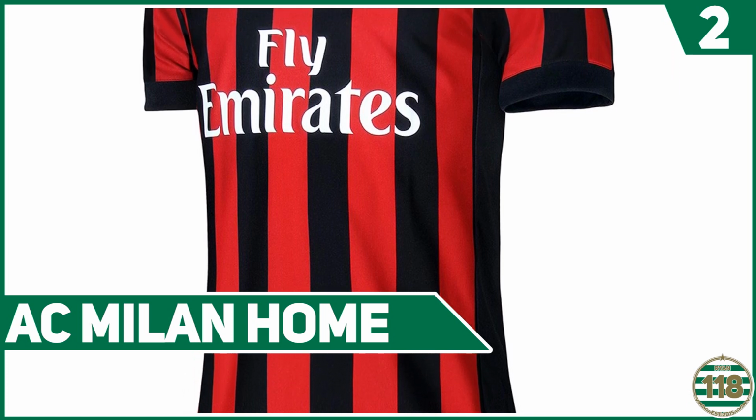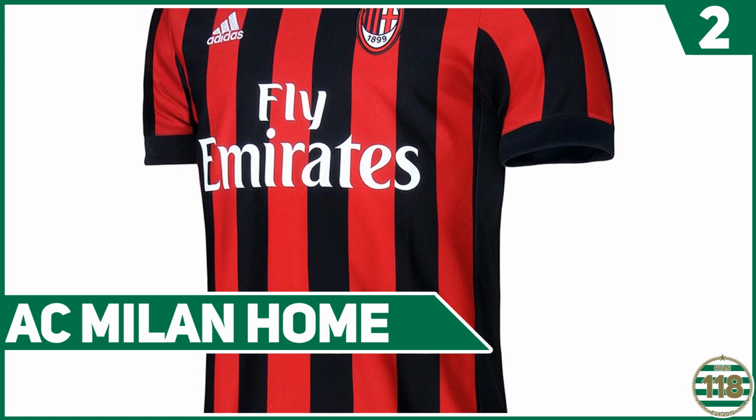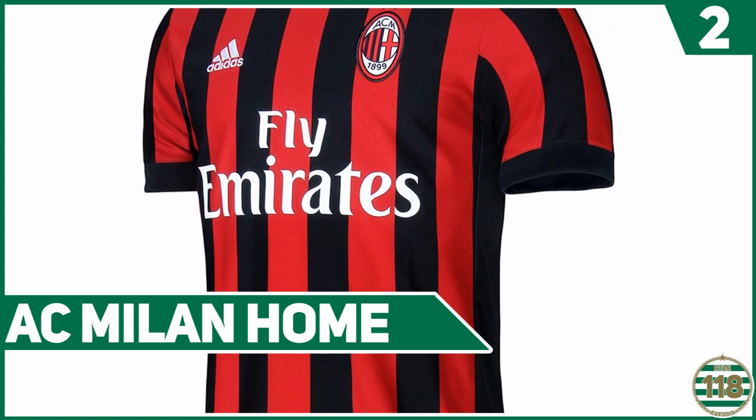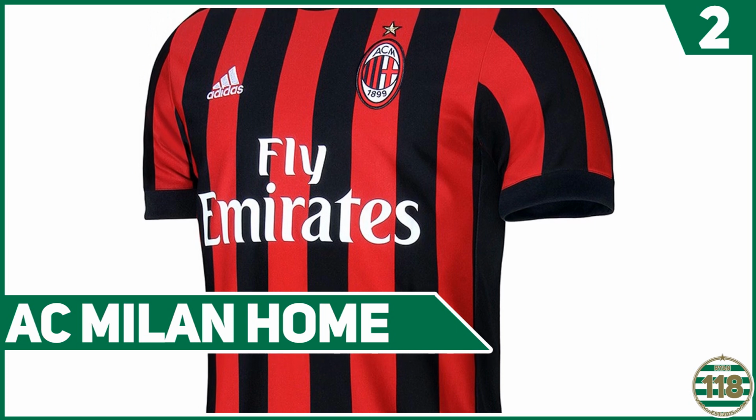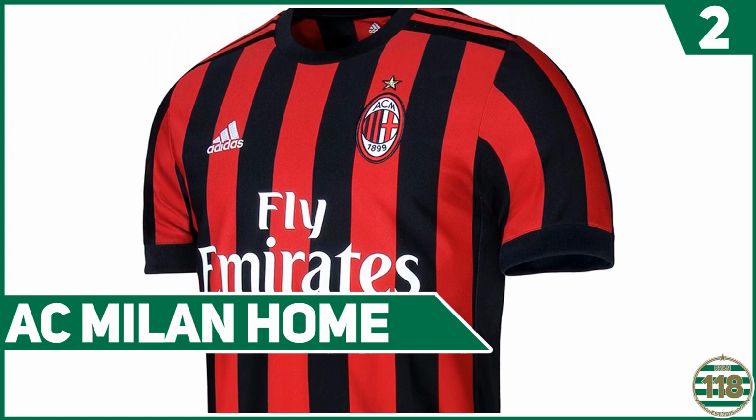Number 2, I think a lot of people would have been expecting this at number 1, but no, number 2, it's the AC Milan home kit. Will this be the start of AC Milan coming back to what they were this year with all the big signings and the lovely kit? Who knows, but number 2, AC Milan.